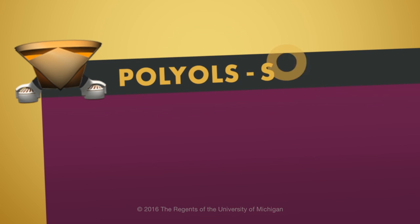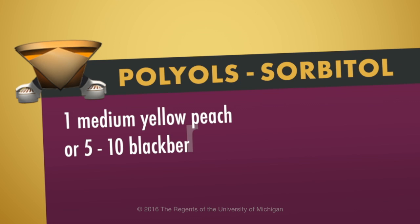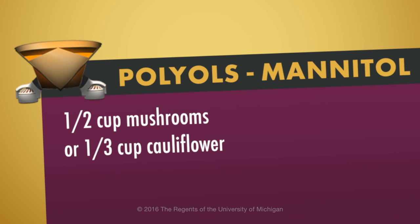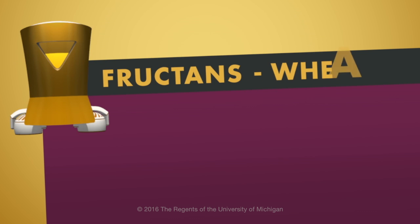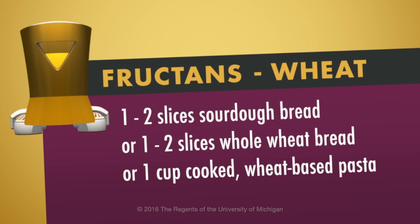When you challenge sorbitol, which is in the polyols group, you can have 1 medium yellow peach or 5 to 10 blackberries. When you challenge mannitol, which is in the polyols group, you can have half a cup of mushrooms or 1/3 cup cauliflower. When you challenge wheat, which is in the fructans group, you can have 1 to 2 slices sourdough bread or 1 to 2 slices of whole wheat bread or 1 cup cooked wheat-based pasta.